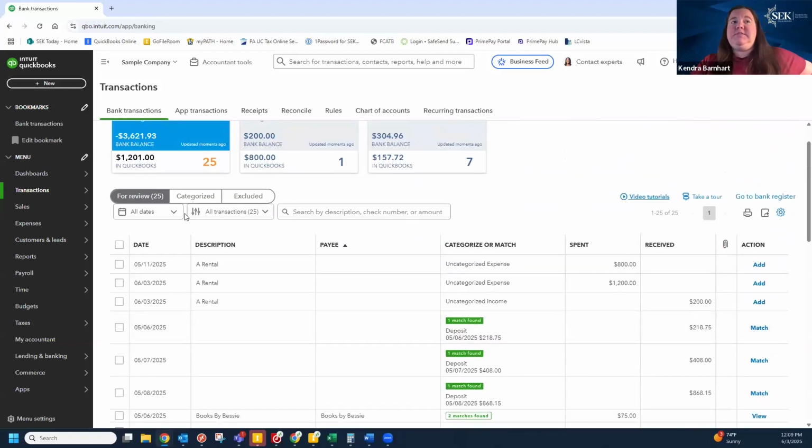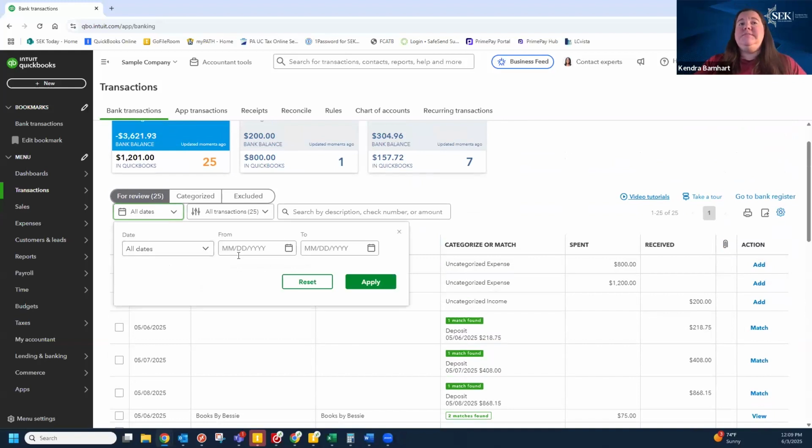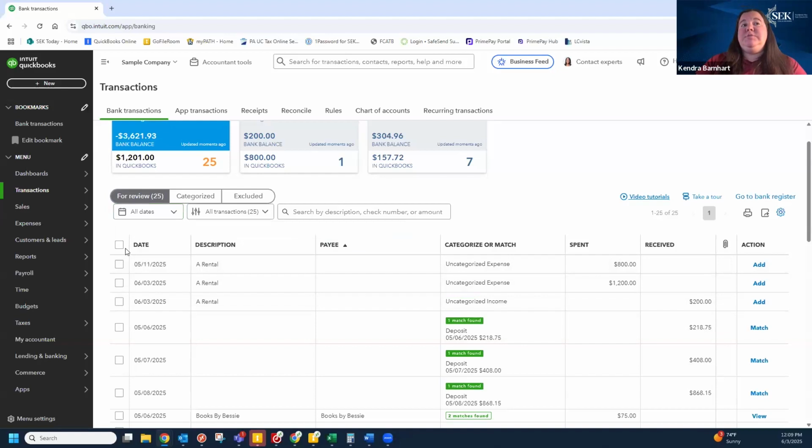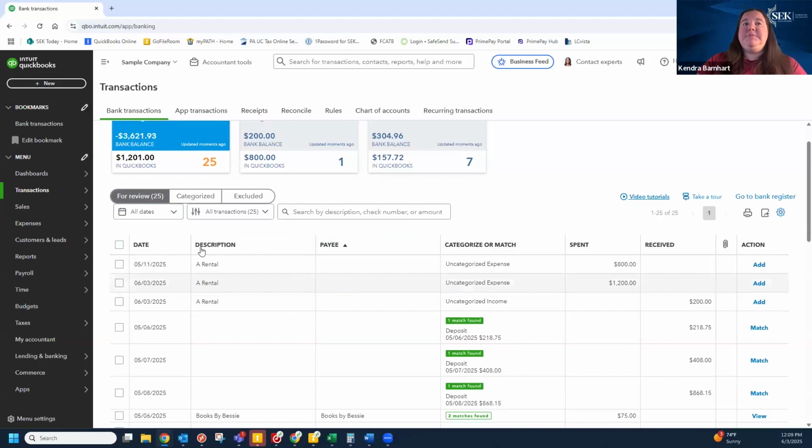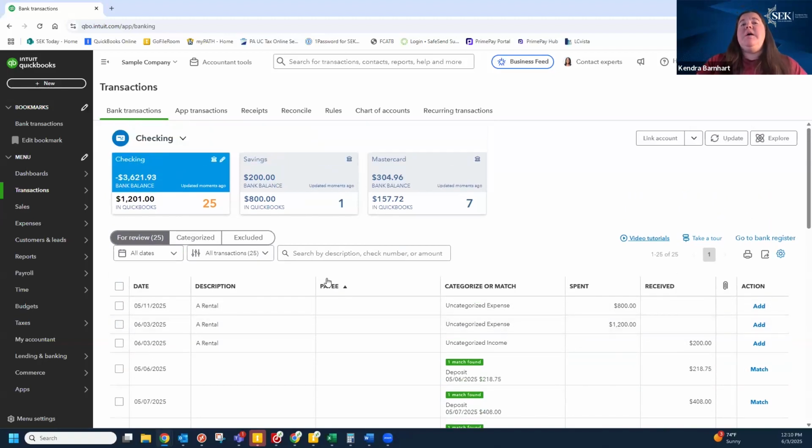Another feature here on this window that's often overlooked is this little box right here, where you can sort or filter by date. So again, this could be something if you're linking a new account and you accidentally pull in a bunch of dates that aren't necessary. You can go in and pull prior year transactions that you don't need, select all, and then click exclude. So just a couple different features there that I wanted to make sure everybody knew of here on this bank transactions window.